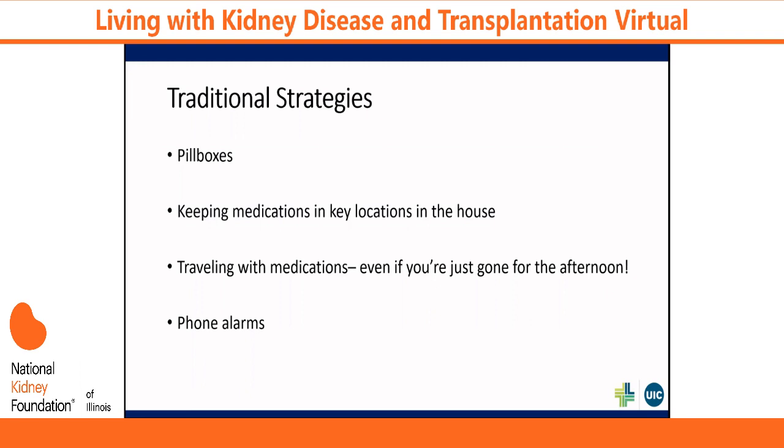The World Health Organization estimates that adherence to long-term therapy for chronic illnesses in developed countries, such as the United States, is only around 50%. That means that for every 10 transplant patients, 5 of them may be missing a dose or having adherence issues in one way, shape, or form. And so as a transplant pharmacist and as a transplant pharmacy resident taking care of transplant recipients, being adherent to medications is a true and real challenge.